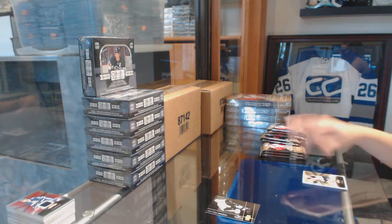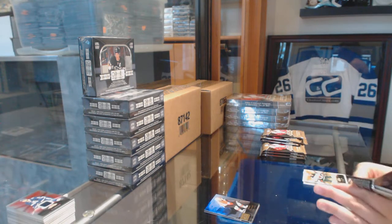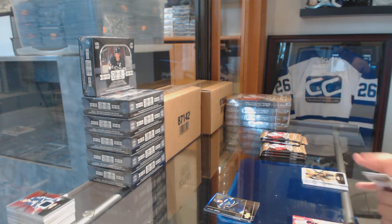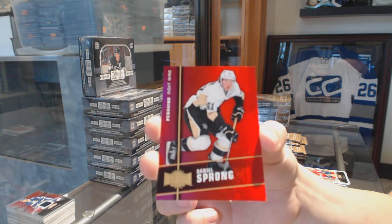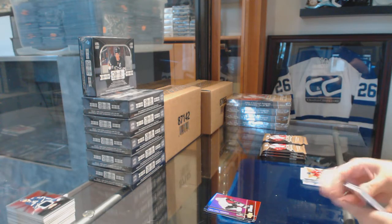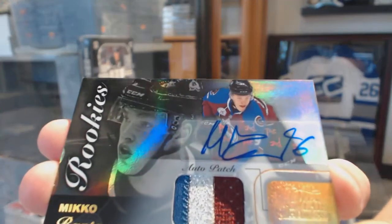Metal Universe Daniel Sprong for the Pittsburgh Penguins. Flair Showcase Jeremy Roenick for the Flyers. Metal Universe Robbie Fabbri for the Blues. We've got a PMG Red number to 100 for the Pittsburgh Penguins, Daniel Sprong. Daniel Sprong. Mr. Watson, how are you doing? Nice. We've got a three-color Flair Showcase Patch Auto for the Colorado Avalanche, Mikko Rantanen.